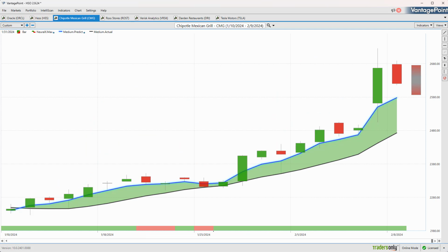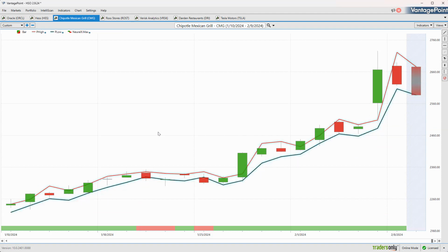Here's Chipotle Mexican Grill. So this is actually the market we started on last week. And you see this crossover early on. We get this sideways price action with our predicted neural index. We get that sideways price action there. But what do we have more recently going into this week and leading into earnings? So you get this really great opportunity to potentially build a position, get a lot of cushion going into that volatility around earnings, where then you can make a lot of money.